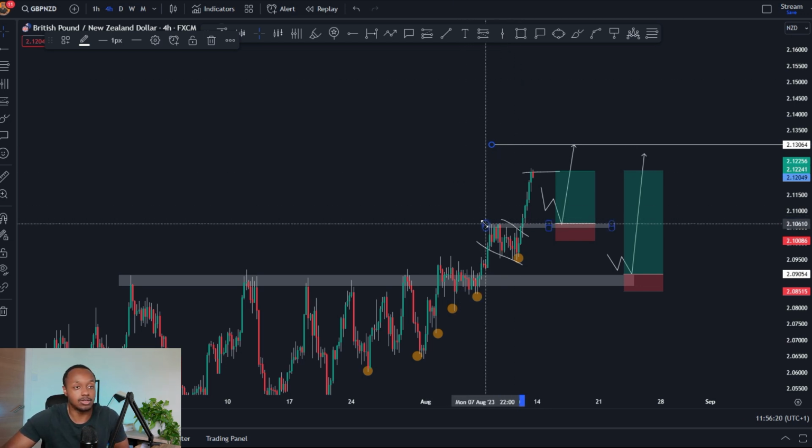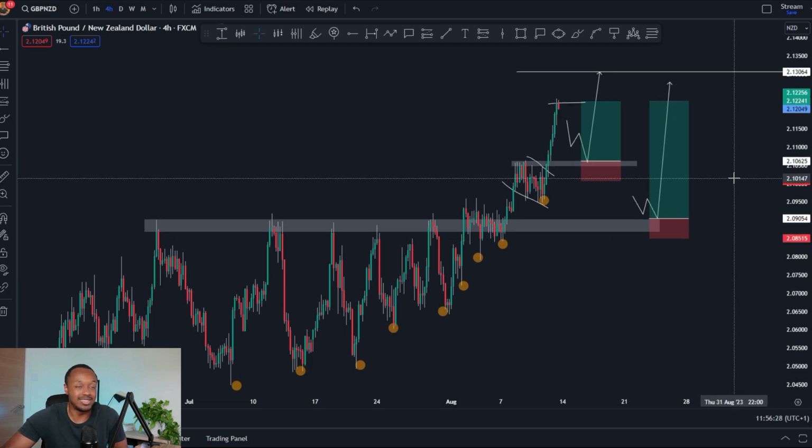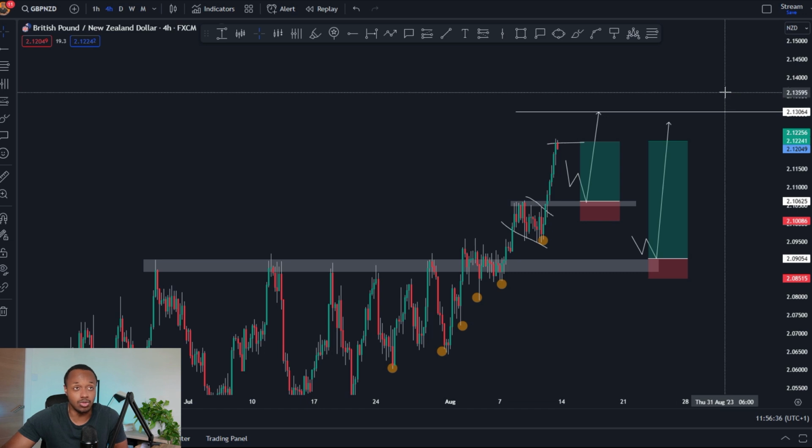Keep an eye on the break and retest of 2.10610 and also 2.09. Two lovely levels to look for entries from. Just need to see a good pullback before we can look for our trade. So keep an eye on some pullbacks for pound NZD, but still expecting more upside going into next week.